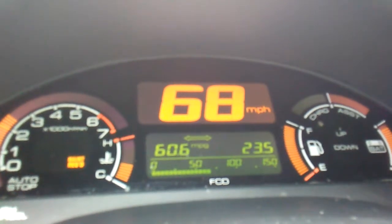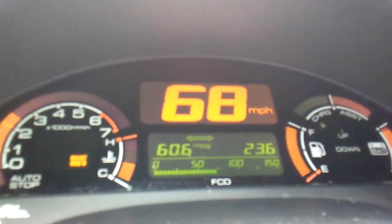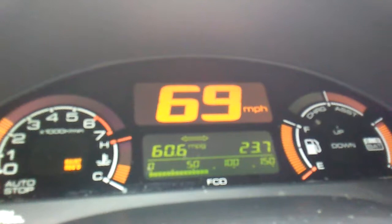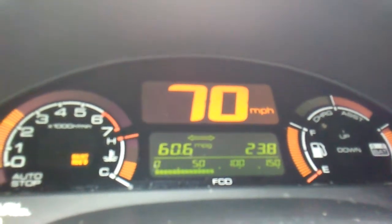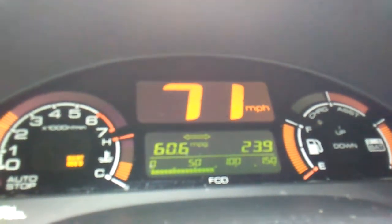but with some practice, a novice can do it. Most everybody just wants to get on the pedal and get to where they're going as quickly as possible. And well, if I treated this Insight that way, I'm sure I'd be getting 45, maybe 50 miles per gallon.